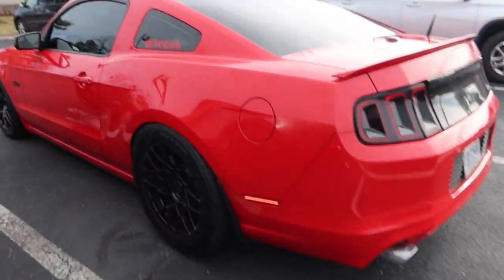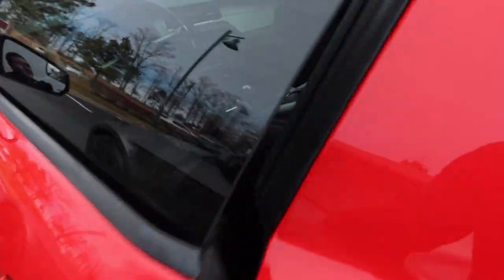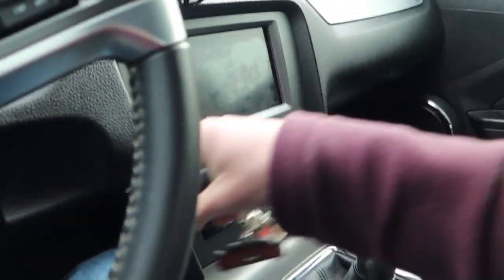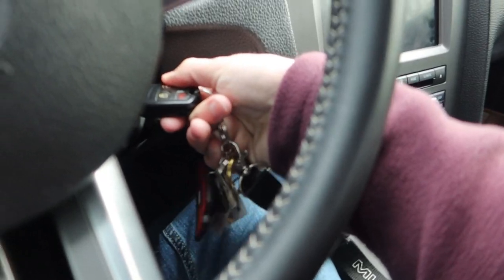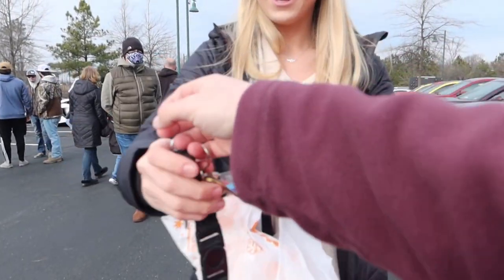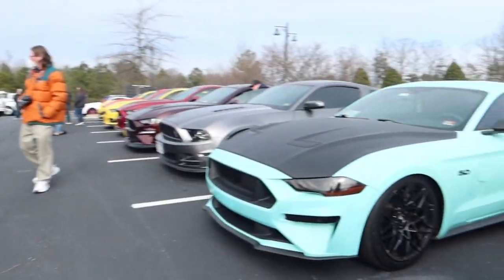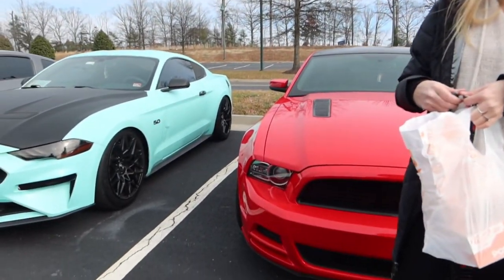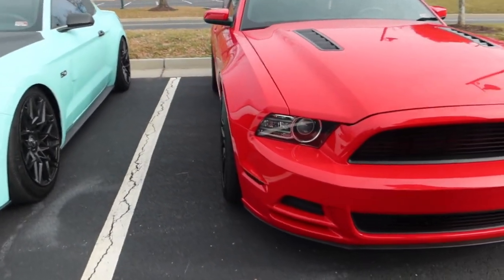I'm stealing Cheyenne's car today. Hop on up in here. Why does she leave it in neutral? Here's your keys. I didn't have to move anything. My little lot attendant. Sean was so confused standing there next to him. He's like, is that your car? I was like, yeah. He's like, well, who the hell is driving it? It's like Brandon's moving it.